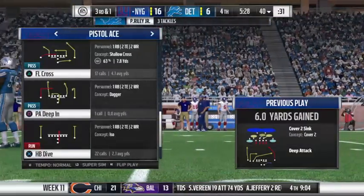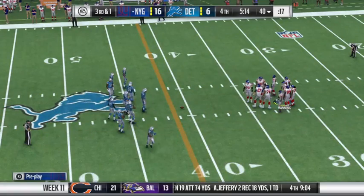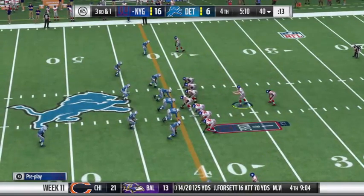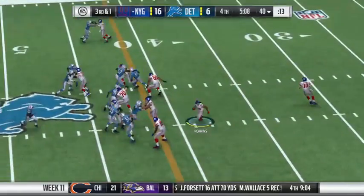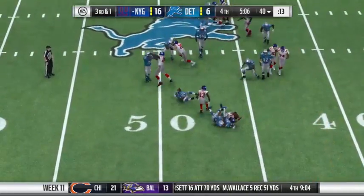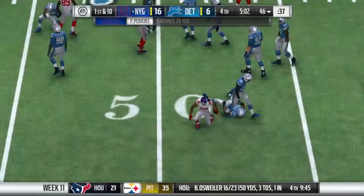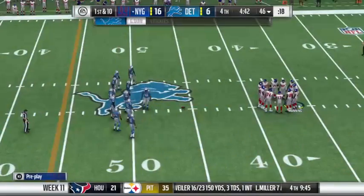So 1 yard to go here on 3rd down. Again, we'll see the pistol here. Perkins on third down. And he brings this up to the 46. Good enough for the first. They get 5 out of that one, and it moves the chains.